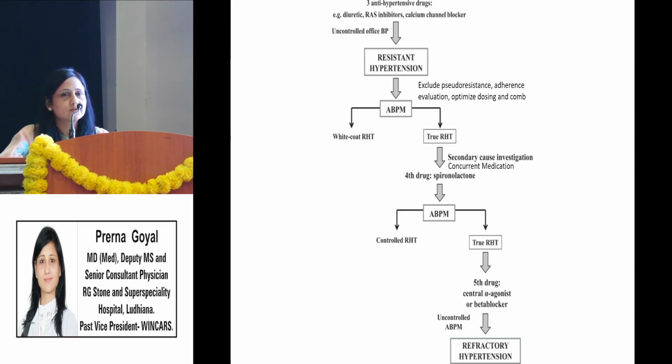Then coming to refractory hypertension, which is another extreme phenotype, as has been nominated and given terminology by the American Heart Association, when the patient's BP is not controlled even with the use of 5 or more groups of antihypertensive agents, that is called refractory hypertension.